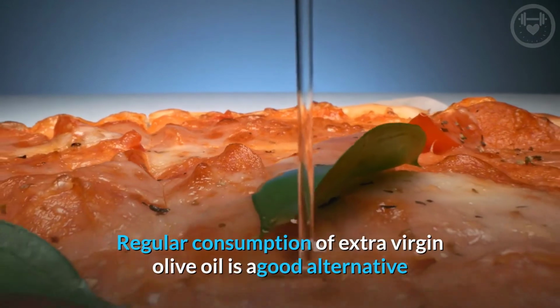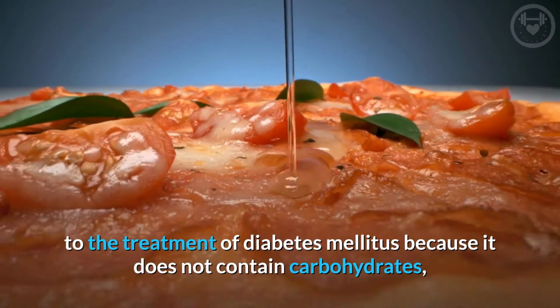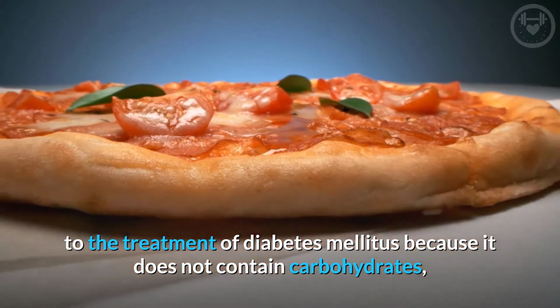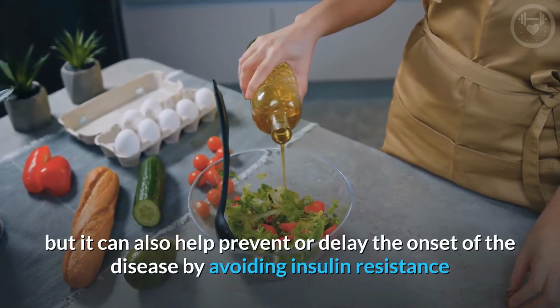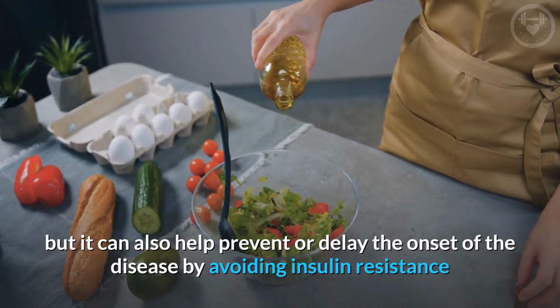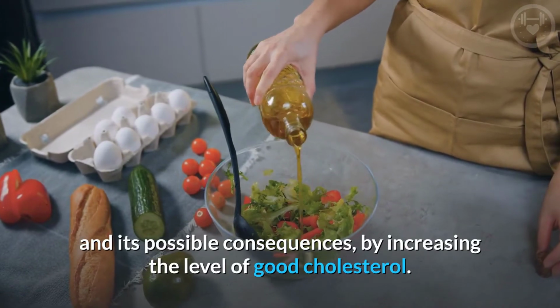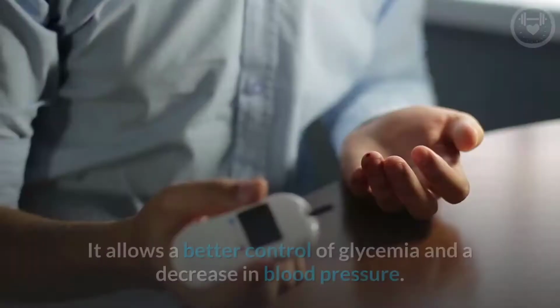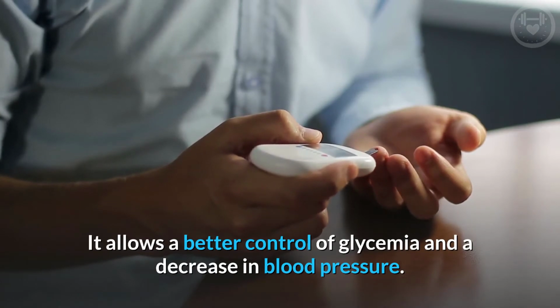Regular consumption of extra virgin olive oil is a good alternative to the treatment of diabetes mellitus because it does not contain carbohydrates, but it can also help prevent or delay the onset of the disease by avoiding insulin resistance and its possible consequences, by increasing the level of good cholesterol. It allows a better control of glycemia and a decrease in blood pressure.